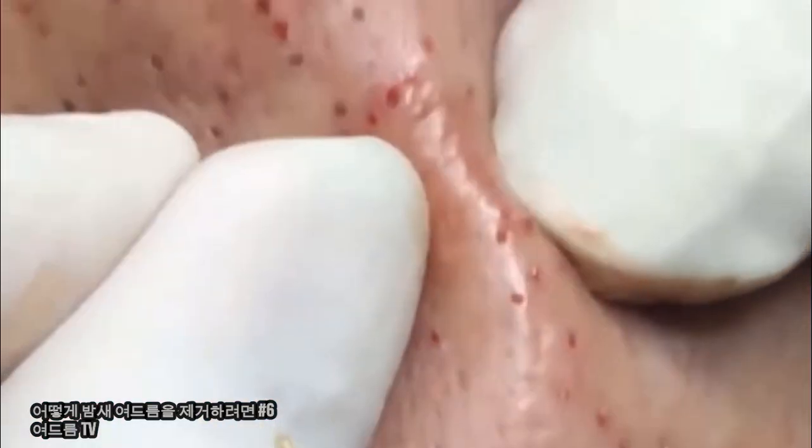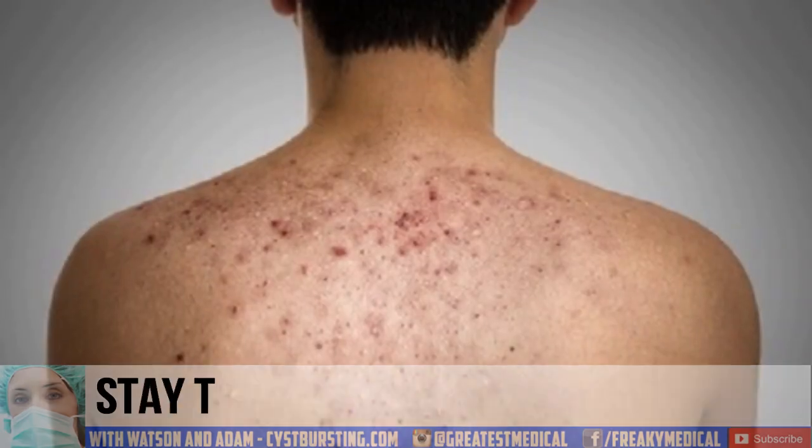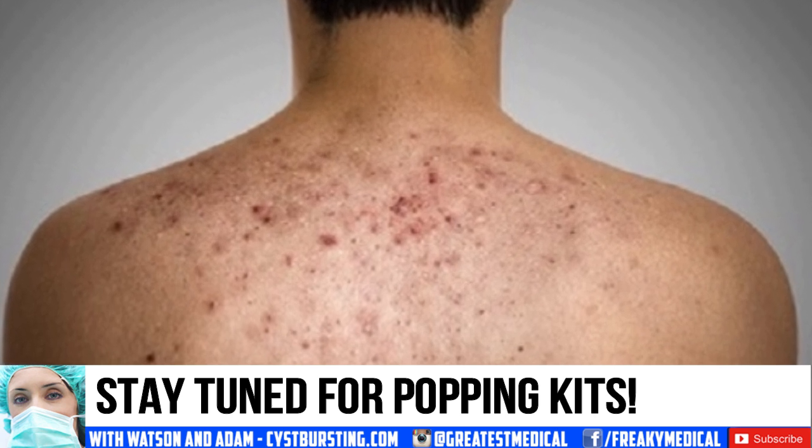You can't always treat back acne, but avoiding certain medications and creams can make a difference. Hormones also play a major role in this condition.